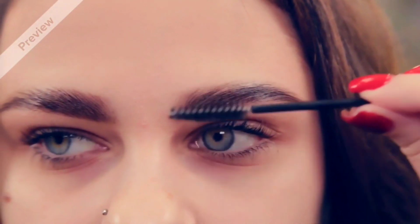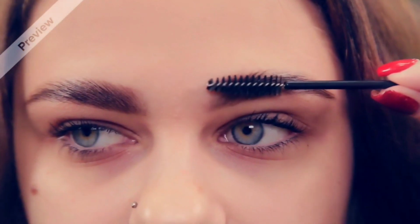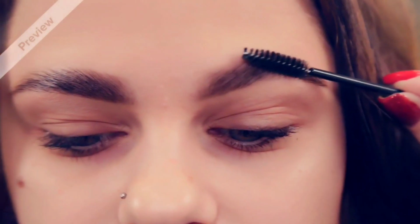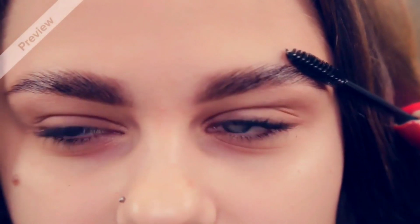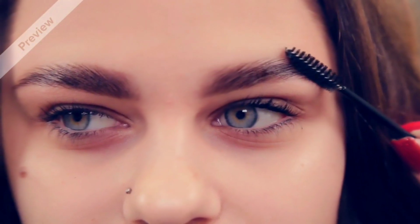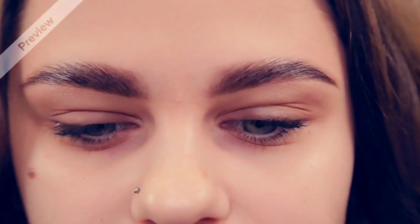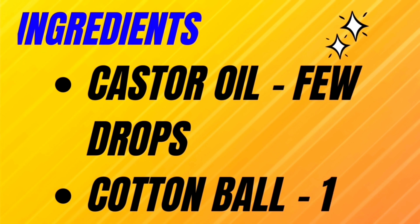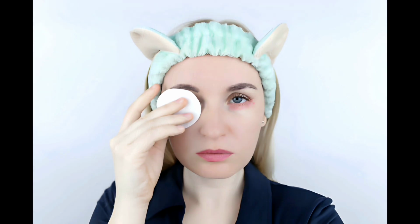1. Thicken eyebrow hair. A lot of people prefer thicker eyebrows, and castor oil will help in getting them. Its antioxidants, proteins, fatty acids, and other nutrients will help stimulate the growth of eyebrows. Ingredients: castor oil, few drops; cotton ball. How to use: take some oil and soak the cotton ball in it. Dab it gently on your eyebrows.